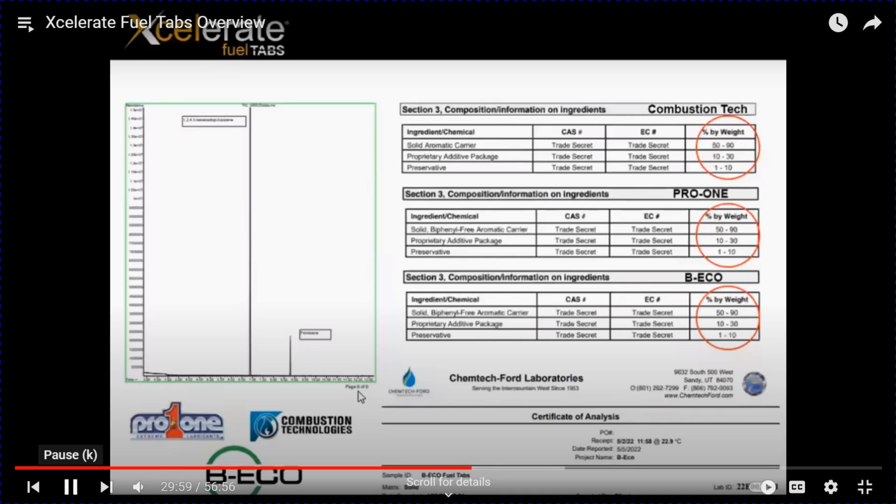It's not the stuff that's stolen from the internet, pictures of 50 people using the same photos, which I'll show you here. But this just goes to show you three of the products that are in tab form that are quote unquote competition out there. You look at their safety data sheets, and I circled it in red. They're all the exact same product, because one company, Combustion Technologies, actually makes all three of those products.